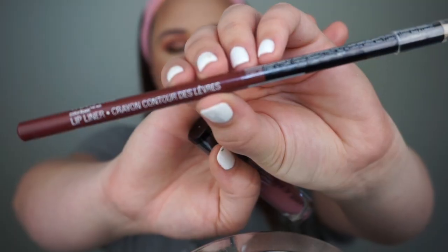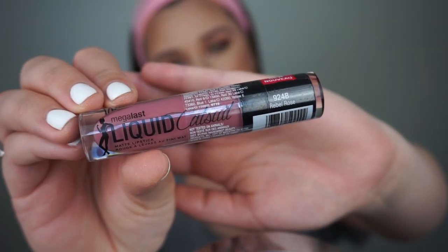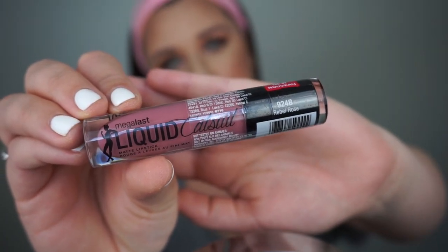Alright, so last but certainly not least, I'm going to go in with a liner, and I'm going to go in with a liquid lipstick. This lip liner is in the shade Brandy Wine, and this liquid lipstick is in the shade Rebel Rose. Alright, so I'm just going to go in and apply this to the lips.